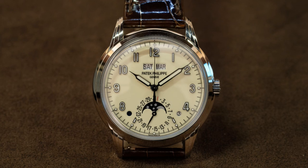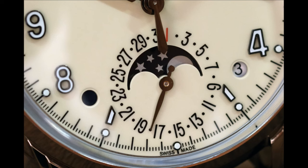And speaking with a friend of mine, William Tina from Time Zone Today, we were kind of talking about how it is a little bit too glossy today, but the generation, whether you do it in platinum or rose gold or whatever, it'll probably be pretty strong. Patek Perpetual Calendar, can't go wrong there.